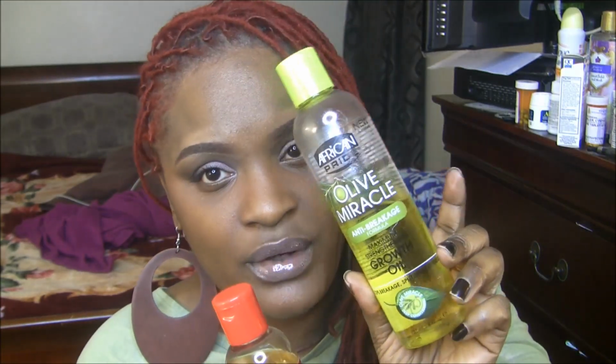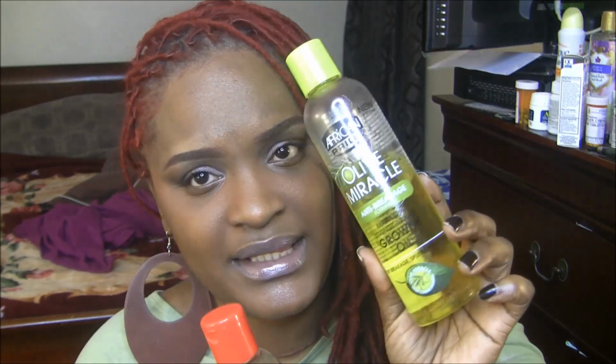Or I would use the African Pride olive miracle oil, something like that, for breakage. Anything that just promotes moisture on my hair. I make sure that I keep my locks really moisturized. And just for smell goods, this probably doesn't have anything of nutritional value for the hair, but I like to have a shine to it. So either the polish gloss or a shine oil like this, but that's rarely, if I just want a nice shine and smell to my hair.